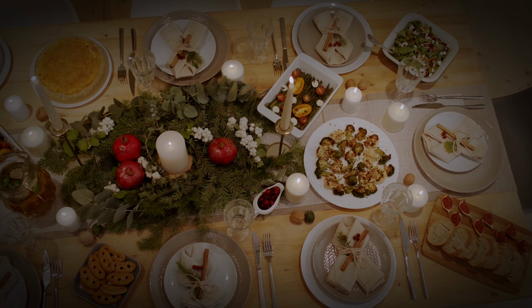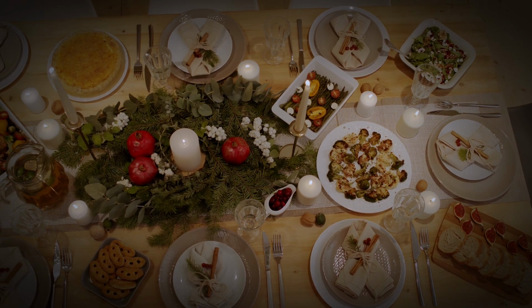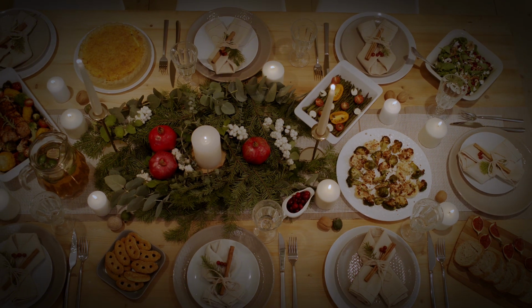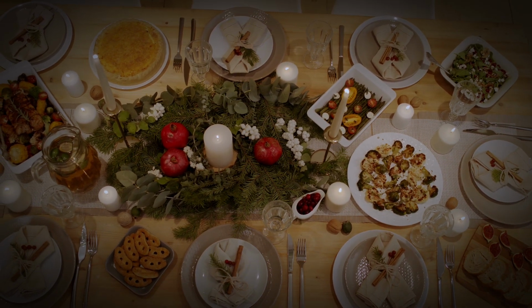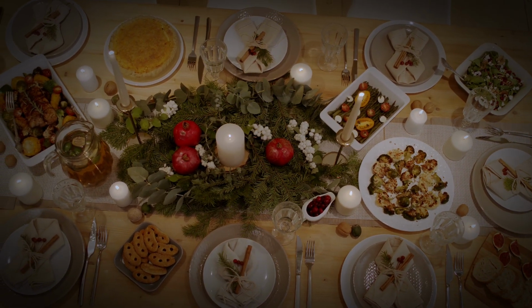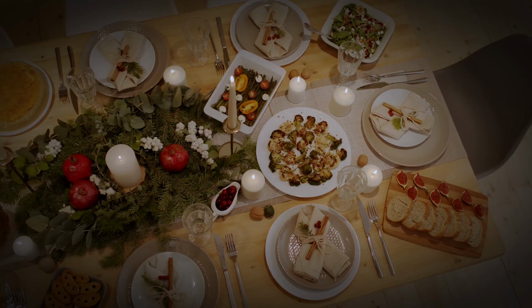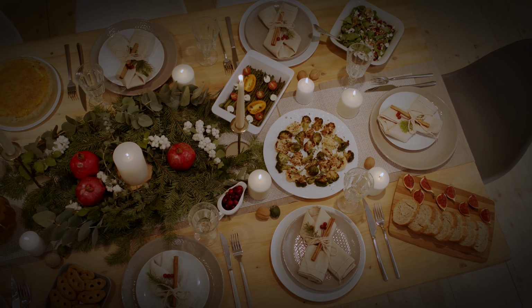For side dishes, consider pairing duck à l'orange with creamy mashed potatoes, roasted root vegetables, or a light green salad with a citrus vinaigrette. The richness of the duck and sauce complements these accompaniments beautifully.